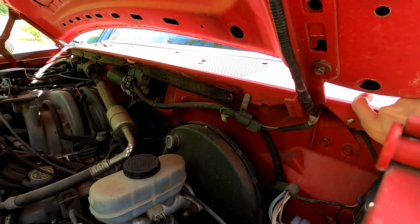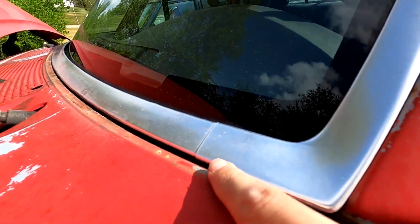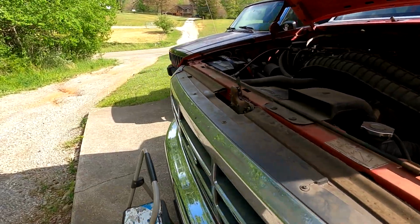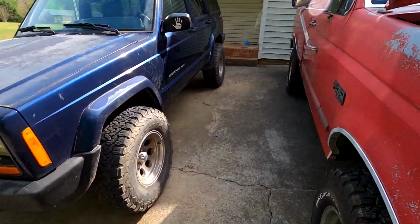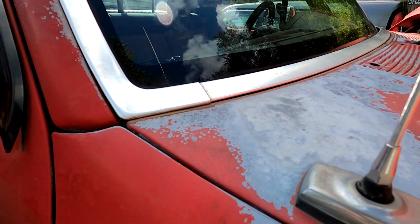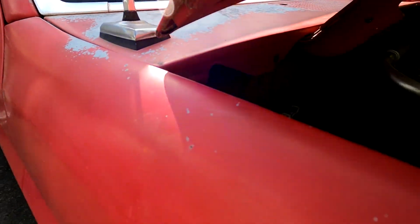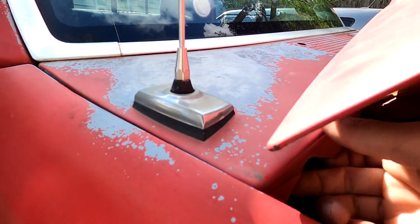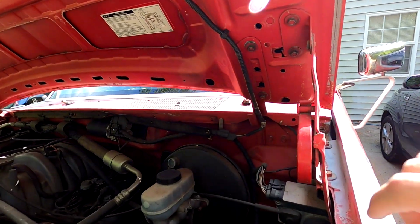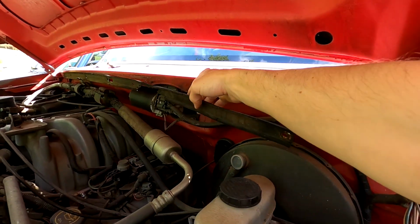Let's tug on it. Oh yeah, much easier. You can see the separation here from the window. Let's go pull on the other side. As I said, sometimes it's kind of fun to just wing it. As long as I don't think I'm gonna break something, I'd rather just wing it. I'm a little worried about the antenna because that's gonna be attached, right? We might even just go ahead and remove this.